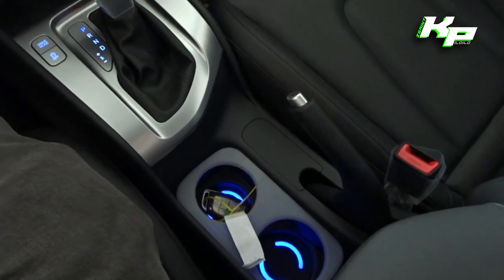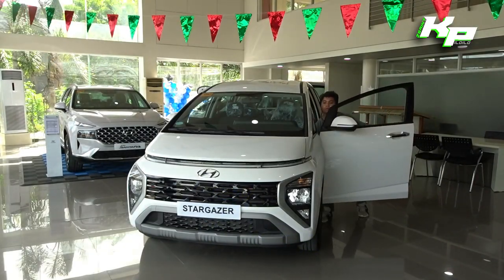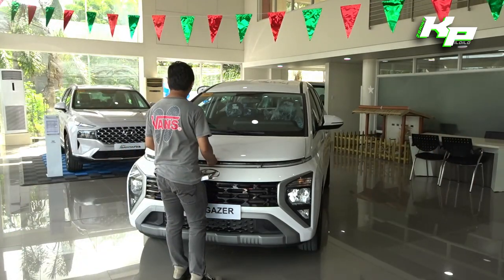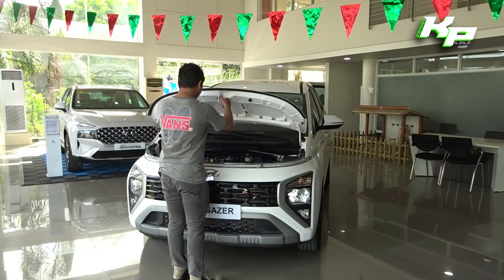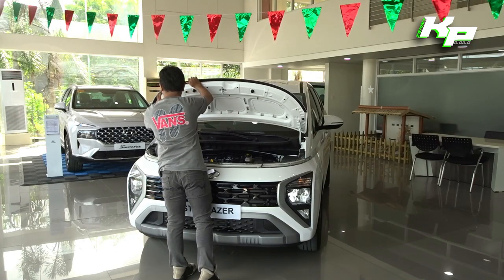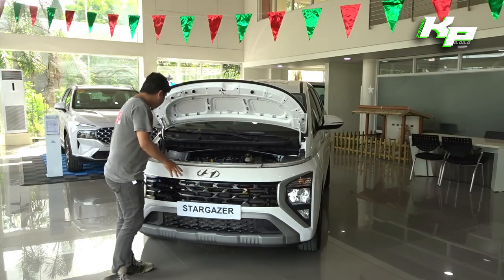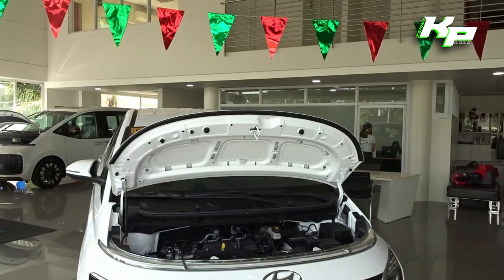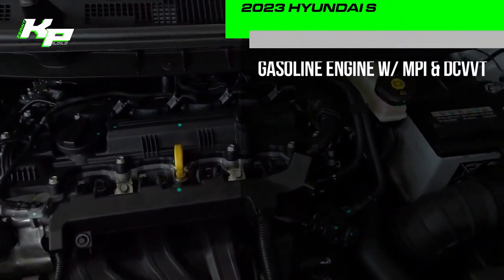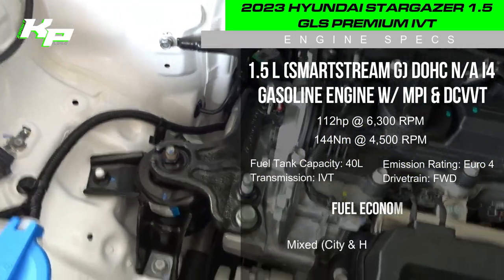The only powertrain available in the all-new Hyundai Stargazer in the Philippines, depending on what variant you choose, is Hyundai's SmartStream G 1.5-liter dual-overhead cam 16-valve, naturally aspirated inline 4-cylinder gasoline engine with multi-point fuel injection and dual continuous variable valve timing technology. It produces 112 horsepower at 6,300 RPM and 144 Nm of torque at 4,500 RPM. Fuel tank size is 40 liters with an emission rating of Euro 4.